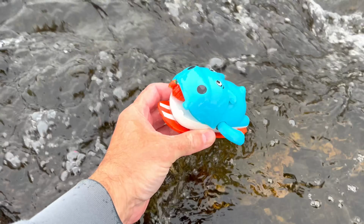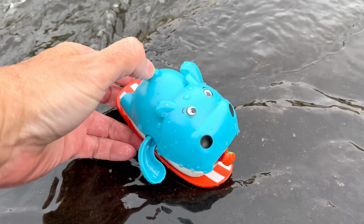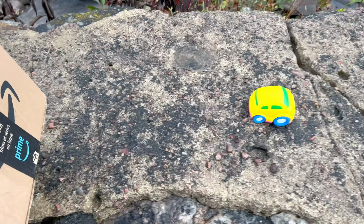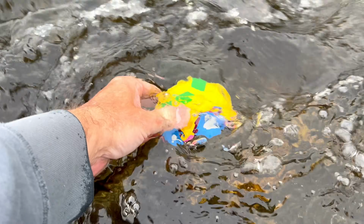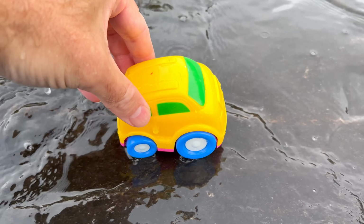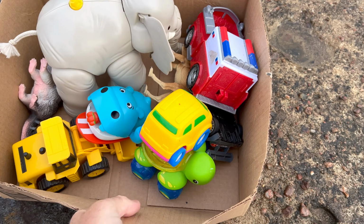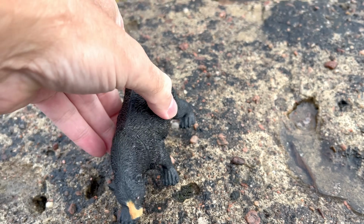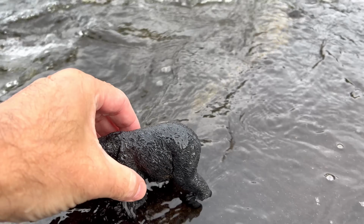Hippos are the third largest land mammal after elephants and rhinos. Vans are a type of vehicle that are commonly used for transportation of people or cargo. Black bears are native to North America and can be found in various habitats including forests, mountains, and swamps.